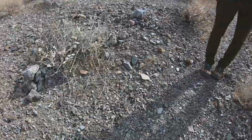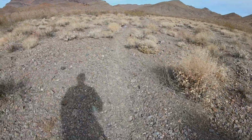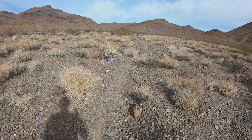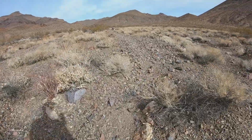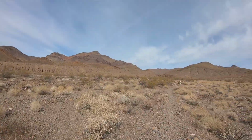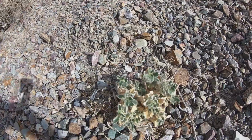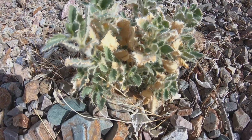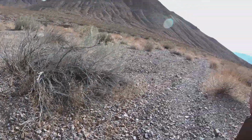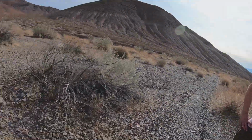So we're seeing cairns and what looks to have been cairns kicked over, but you can also see the trail at this point, still pretty easily navigable, and it's just gradually up and up. Although I've got a suspicion that we probably should have brought our sticks. We'll find out. Would you have a look at that? The old sting bush. Yep. That's a personal favorite of mine.